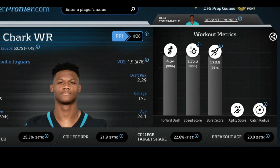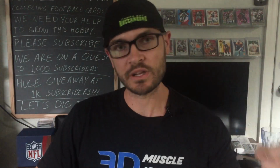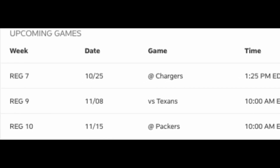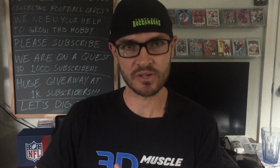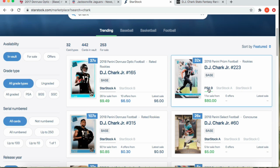The product out of LSU, best comparable Devante Parker, with incredible 40-yard dash speed and burst. And you look at their upcoming schedule, at the Chargers, versus the Texans, and at the Packers, all games in which they're going to be forced to throw the ball because those teams are going to score on them. Chark, being a 2018 rookie, he's got a nice selection of the Prism and the Optic cards to look at.